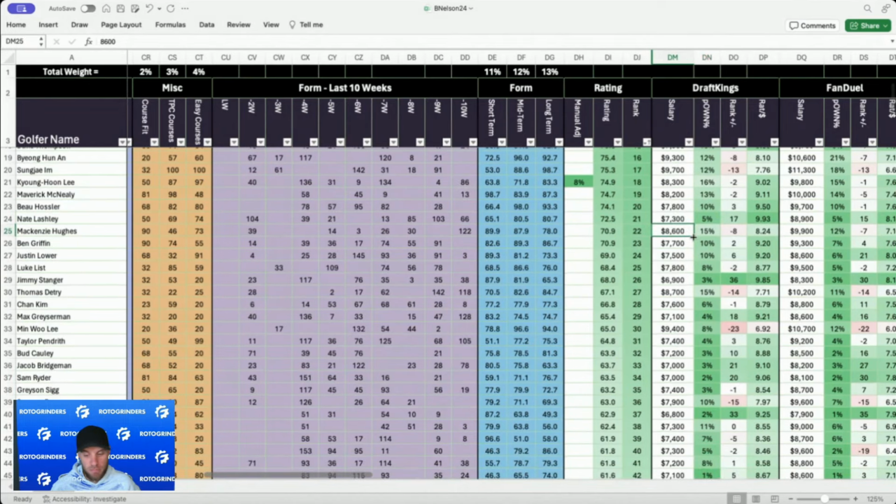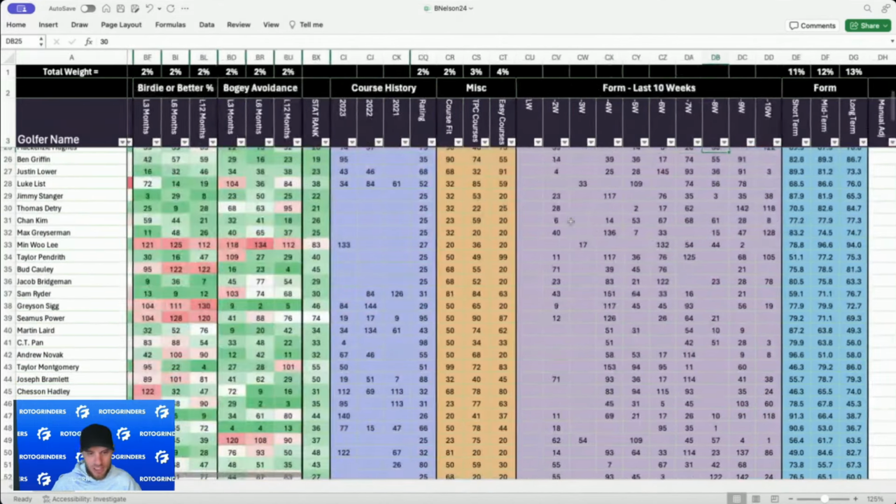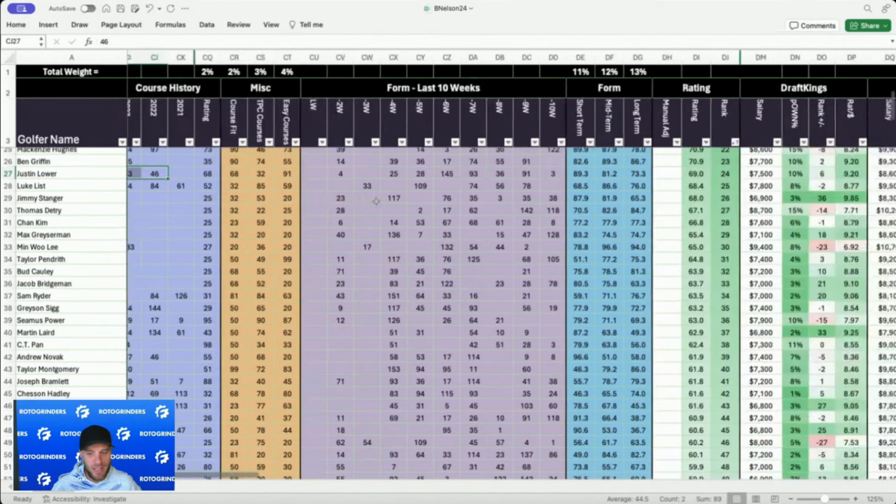Mackenzie Hughes finally showing some ball striking. He's a short game specialist, but 5 straight top 40 finishes. I'm on board with him. Justin Lower's got at least a couple made cuts at this event.